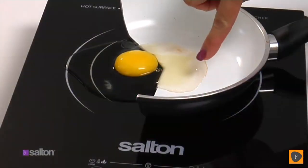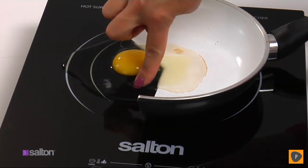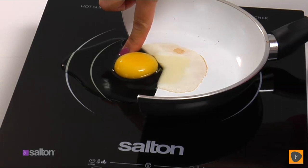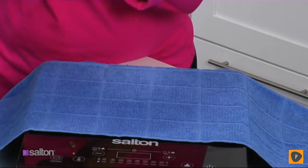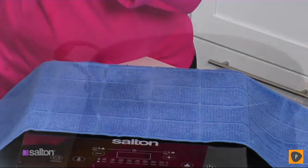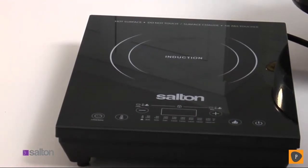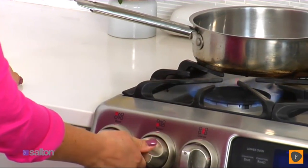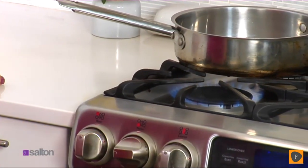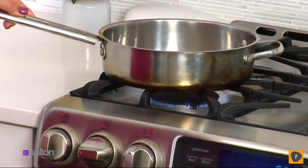This pan is magnetic, so when we turn the unit on, a magnetic field supplies heat energy directly to the pan and nothing else. Watch this. My sauce is boiling, but my dish towel doesn't burn, because my dish towel is not magnetic. Notice also that if the pan is lifted from the burner, it stops working. With traditional thermal heat cooktops that are gas or electric, the burner heats first, then the pan, taking more time and energy, not to mention it's less safe.